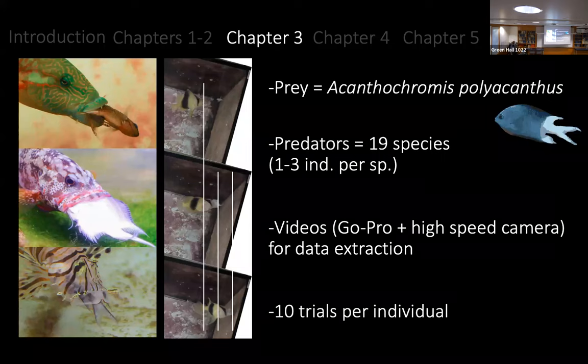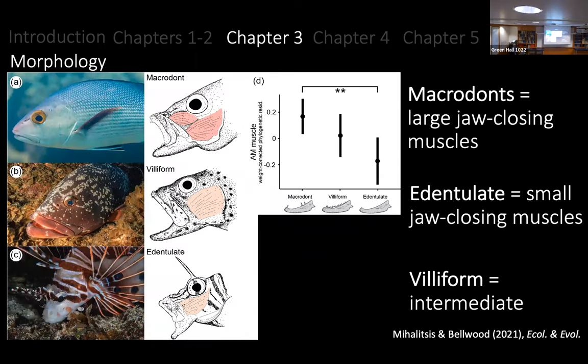So three years after doing those experiments, the first thing that I found was that the major thing that stuck out in their morphology was basically their myology, the muscle morphology that they had for closing the lower jaw. The macrodonts had large jaw closing muscles, whereas the edentulates had the smallest ones, and viliforms were somewhere in the middle. And again, here we see this continuum suggesting these differences in how they feed.